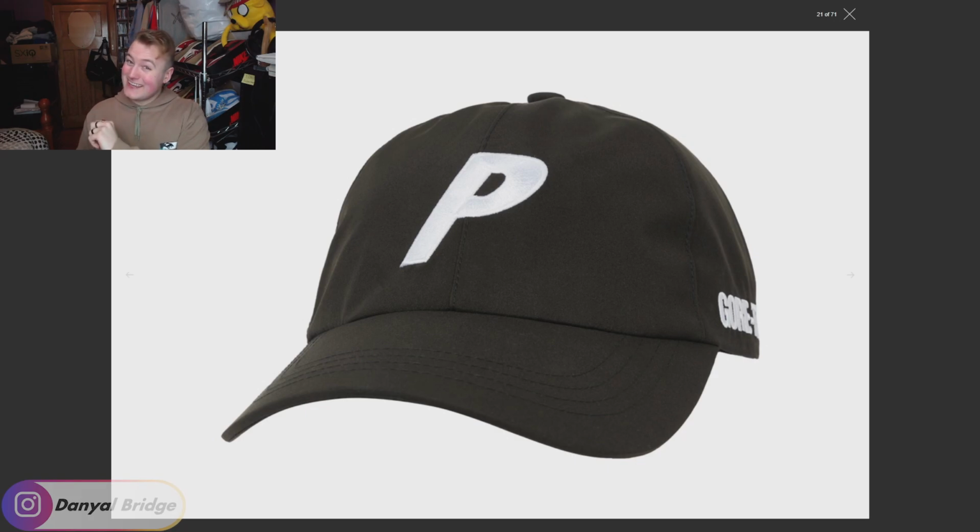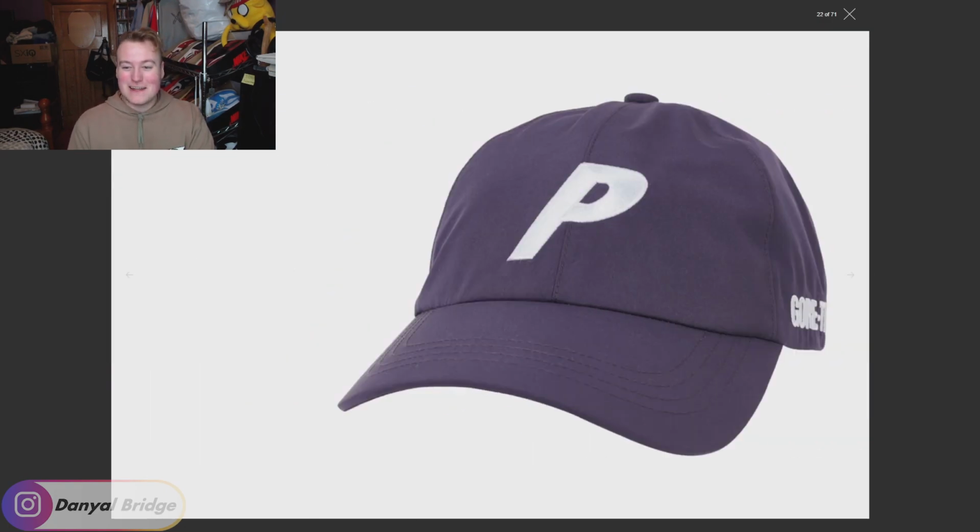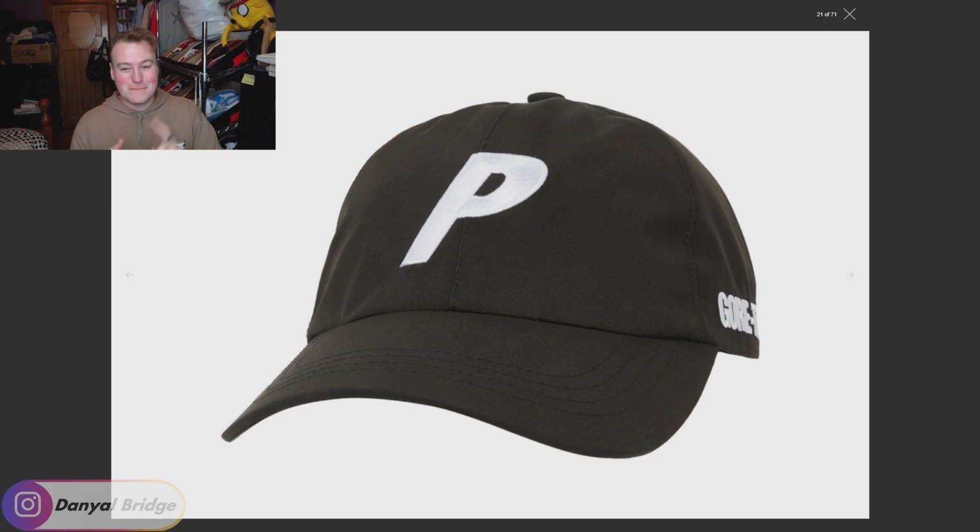And Palace is coming in again. I wasn't lying to you when I said Gore-Tex was the theme of this week. We have at item number 5, the Gore-Tex Da1 P6 panel, and it does come in, what do you know, the same colors as the jacket and pants. So if you're not a fan of beanies, you're not a fan of bucket hats, and you want the full kit, you can get a 6-panel cap instead. I like Palace's branding on this. They've embroidered the Palace P, the Gore-Tex on the side. I don't know if there's anything on the back of them, but yeah, it's a steezy little piece.